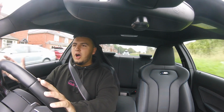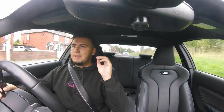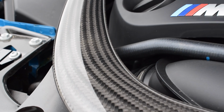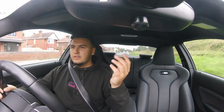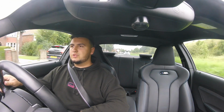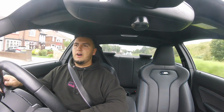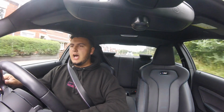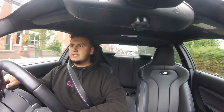So why did I choose an M2 Competition? To be perfectly honest, I always liked the Competition. I could just never afford it at the time, because the prices are still crazy now, even for used ones. We're talking 45, 46, 47 grand for a decent one with very low mileage. And I like the M2. I heard great things about it. I loved the M2, don't get me wrong, but I was in the market again.